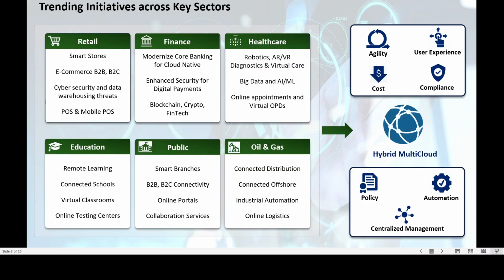If you look at some of the top trends in various business sectors, it is very much evident that each of these business verticals is growing at an exponential rate. They are making huge investments to achieve business agility and to adopt modern trends. For example, in the finance sector, we often hear our customers talking about how they want to modernize their core banking to cloud native apps, enhance their digital payment modes, and explore concepts around blockchain and crypto. None of this was the case a few years ago.